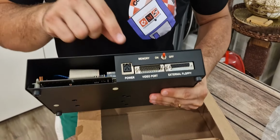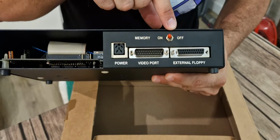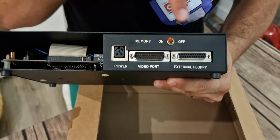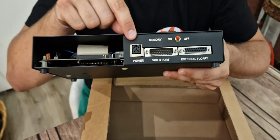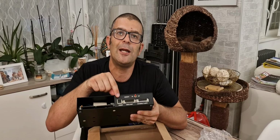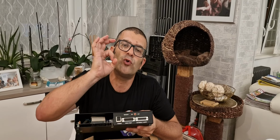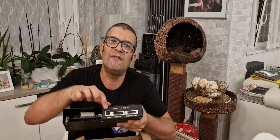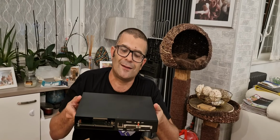At the rear, we can see the on/off switch for the internal memory that could go up to 8 megabytes, the external video output port, a port for an external floppy, and a port for a power supply that had the same characteristics, the same form factor, as the power supply for the Amiga 500, Amiga 600 and Amiga 1200. Remember that the power supply for the Amiga CD32, which you can continue to use even with this expansion, had a round connector, substantially different from the square one of other Amiga models. So here we can use the power supplies from other Amiga models to directly power the CD32.